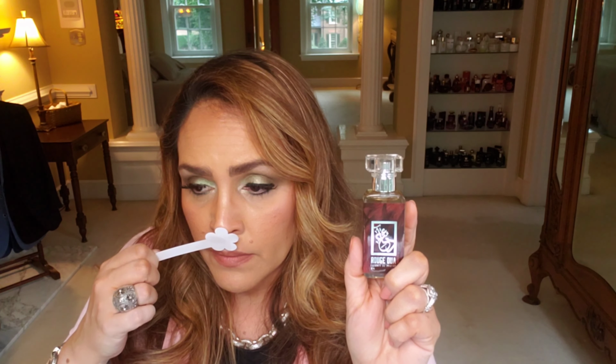I think it's over $300 for those bottles. It's nice. They're like a super simple vanilla fragrance. In fact, I would probably use this to layer.